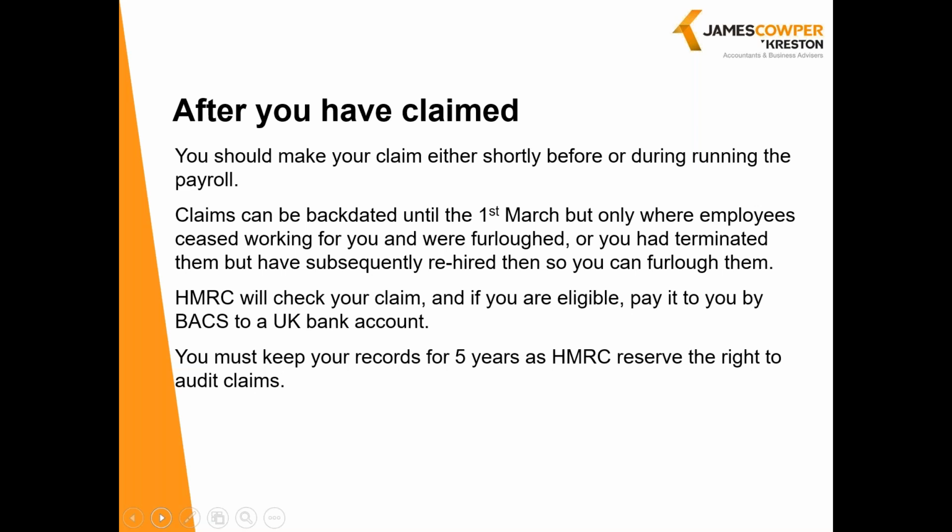But what is for sure, you can backdate your claim to March, but only where the employee has ceased working for you, or they've terminated and you've subsequently rehired, so you can furlough them. Revenue will have a look at your claim, and if you're eligible, they will pay it back to you. Now, I wouldn't be too worried about if you're eligible. There's been no eligibility criteria provided other than everything that you've seen today and in the press and on the HMRC guidance issued. There's nothing hidden that we in the trade or anyone else knows about.